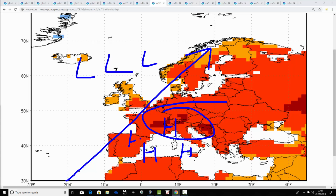So it's the same old really with the CFSv2. We do these updates year after year, and when has the CFSv2 ever forecast cold weather at this time of the year for Europe in the winter? I can't remember it ever happening, certainly not for a very, very, very long time.